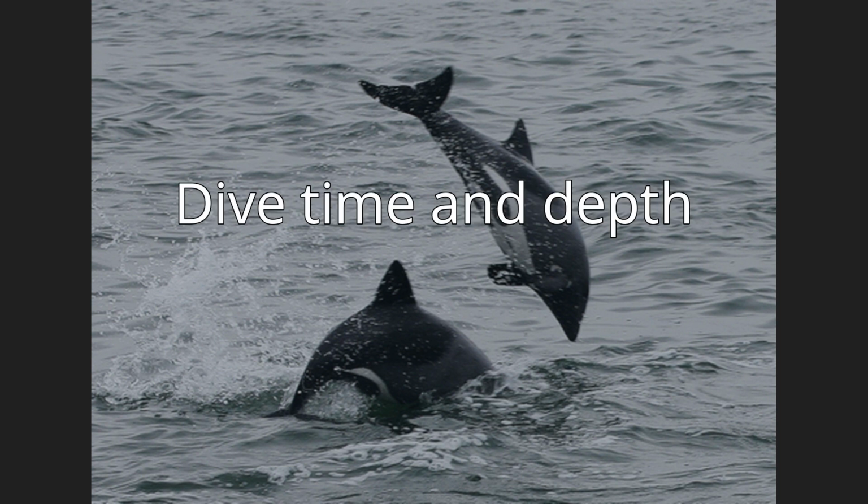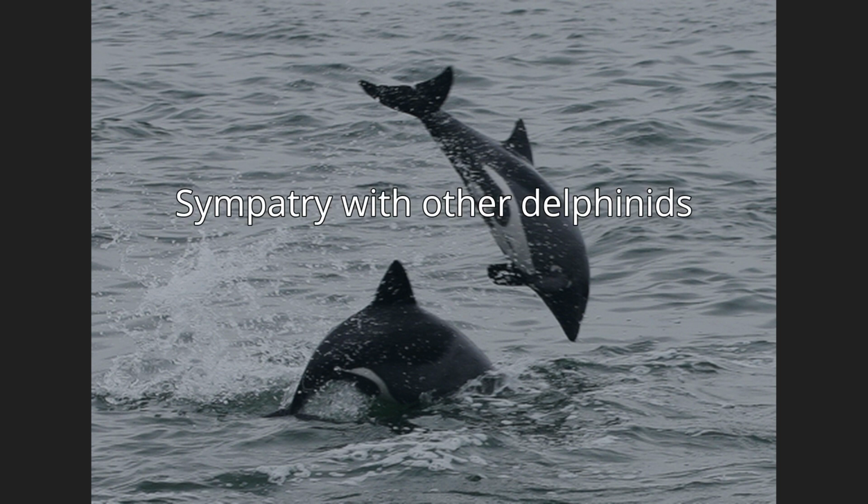Dive time and depth. There has been limited research into Heaviside's dolphins' diving behavior. However, a study of 2 dolphins fitted with satellite tags was undertaken in South Africa in 1997. The maximum dive depth recorded was 147 meters. However, the majority of dives were less than 50 meters. Dive durations were predominantly less than 2 minutes, with most dives between 0 and 1 minutes. Davis et al. 2014.